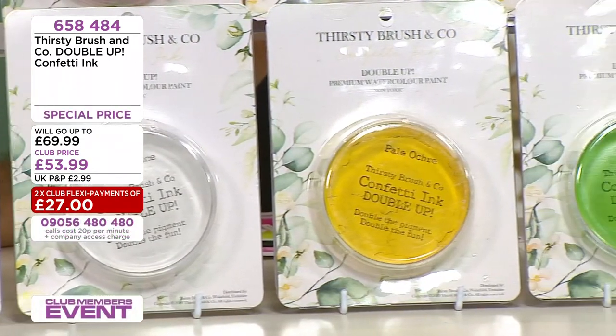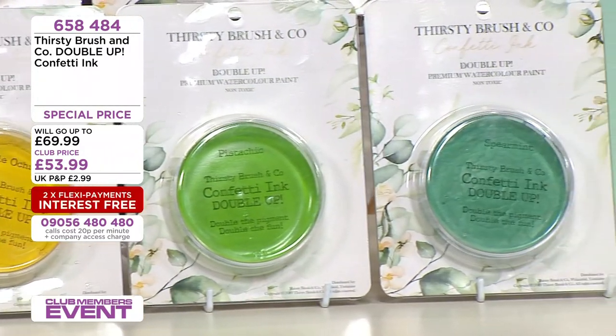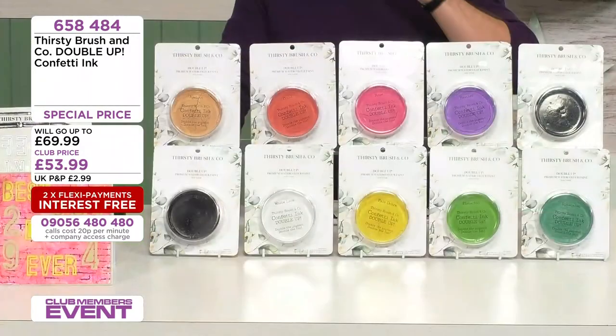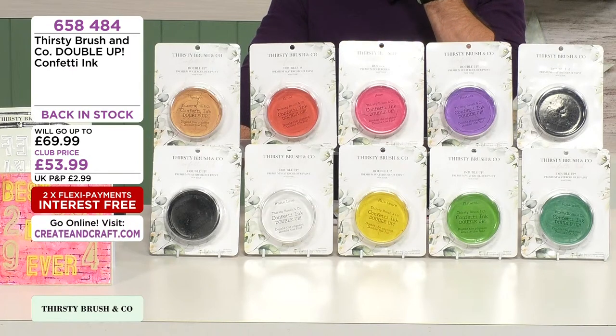The white works on black, as do a lot of the other light colours, which you cannot get on normal watercolour. And last time I bought them last week, I think they sold out in about 22 minutes. Today we'll see what happens, but already 20% of the stock has gone. You've got all 10 colours here.